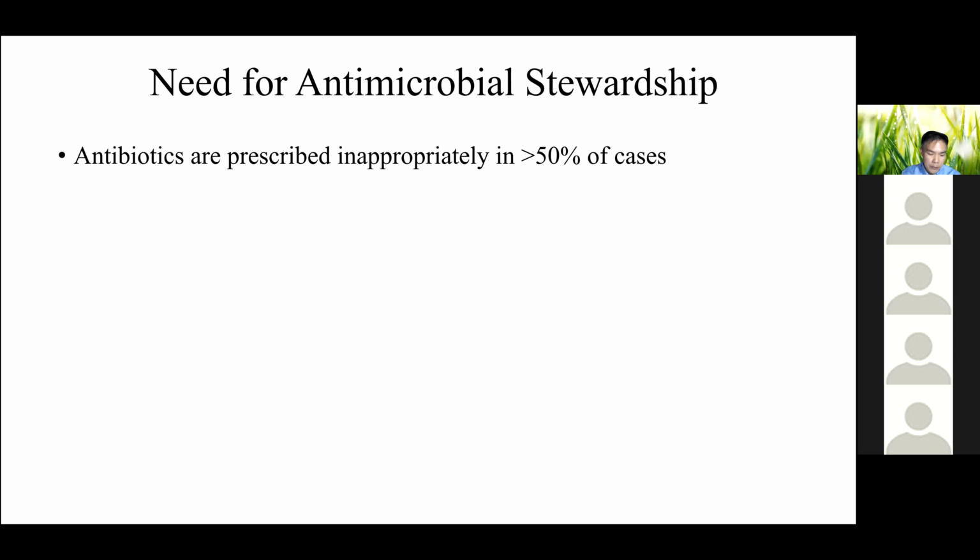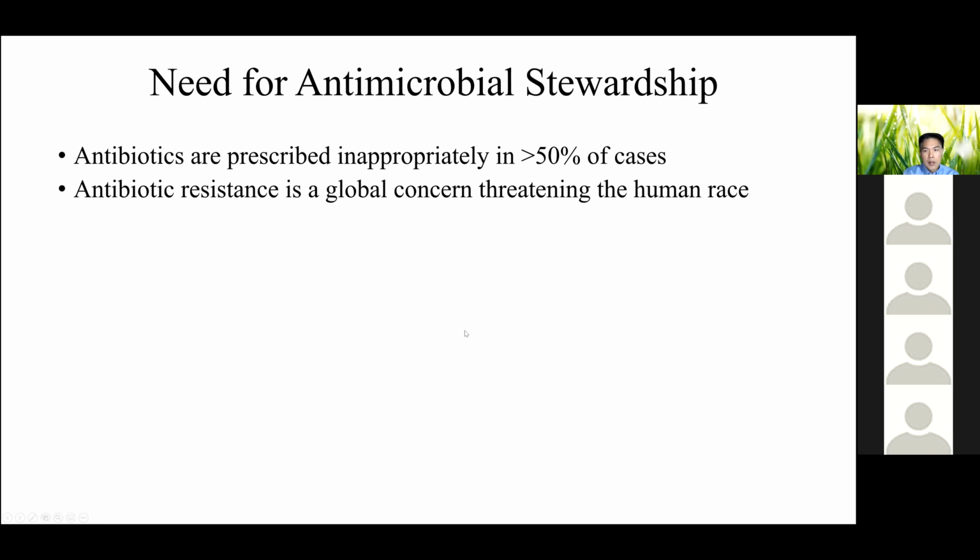But in actuality, the vast majority of them are that they're overly broad or they're not de-escalated. You already have the pathogen, you already have the answer, but they're still covering for bacteria that aren't there. And really, there's no risk for those kinds of bacteria being there. That's the most common mispractice.